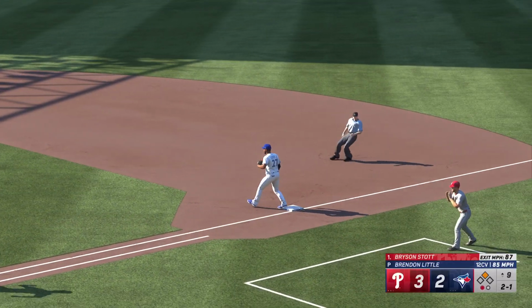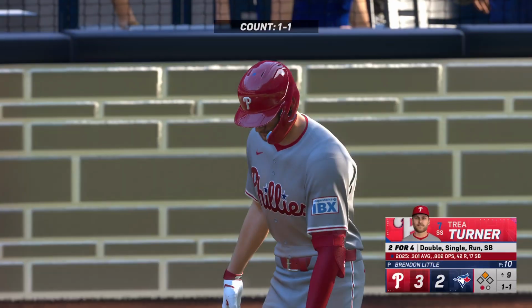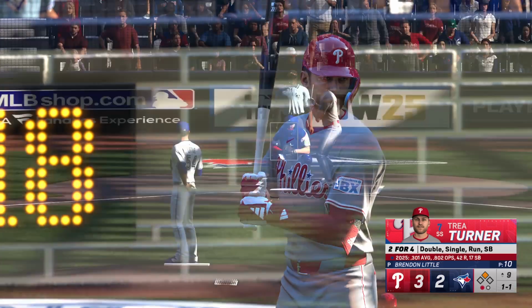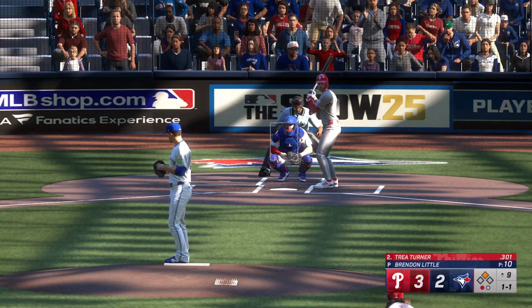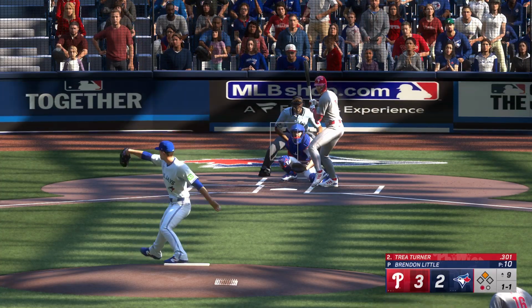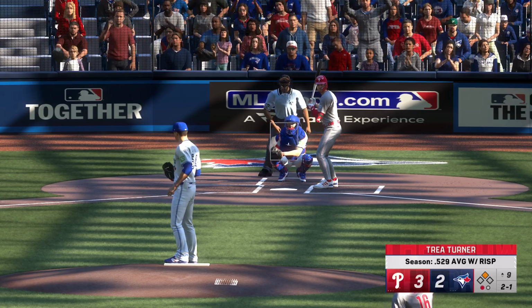Barker zips it to first. Now one gone in the ninth. And digging in for Philadelphia, Trea Turner. He's got a history of coming through in the big spots. I know I like to talk about, I'm not sure whether clutch actually exists, but you look at the numbers, and this guy always seems to deliver in those spots.